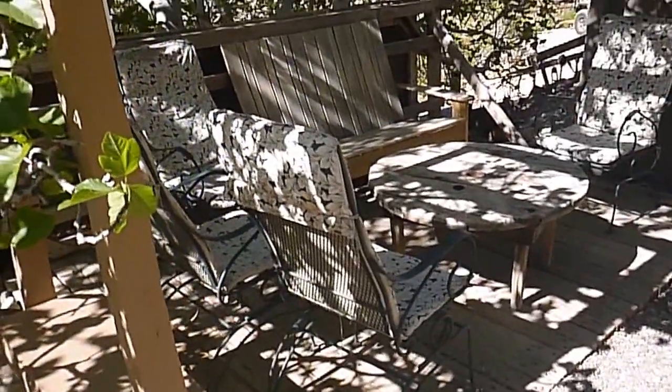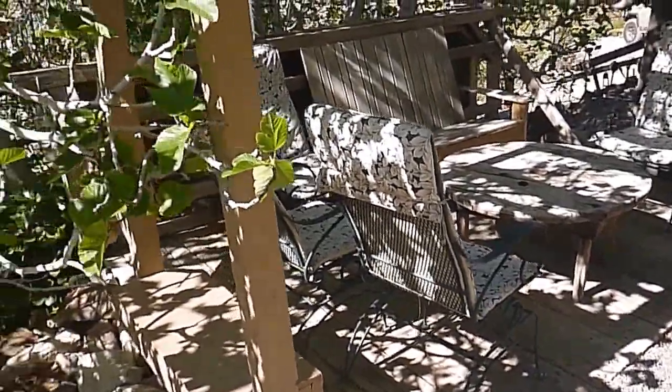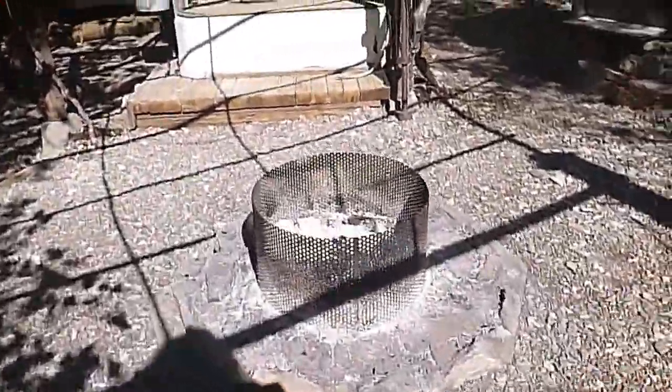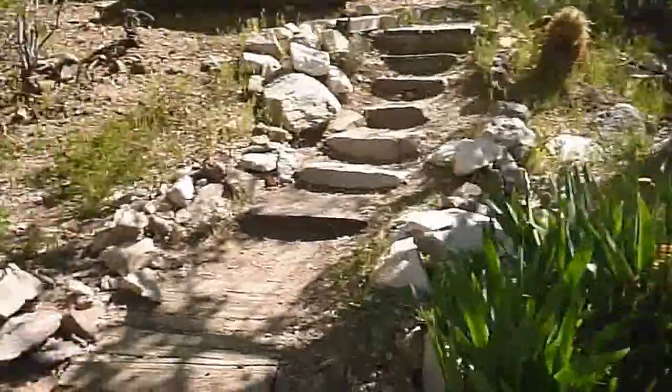Continuing down here, we got a nice heavily shaded sitting area. It's like a perfect place to play dominoes. Beautiful fire pit. Oh, there's the dinner bell. I'm getting hungry. I'm about ready to ring that.